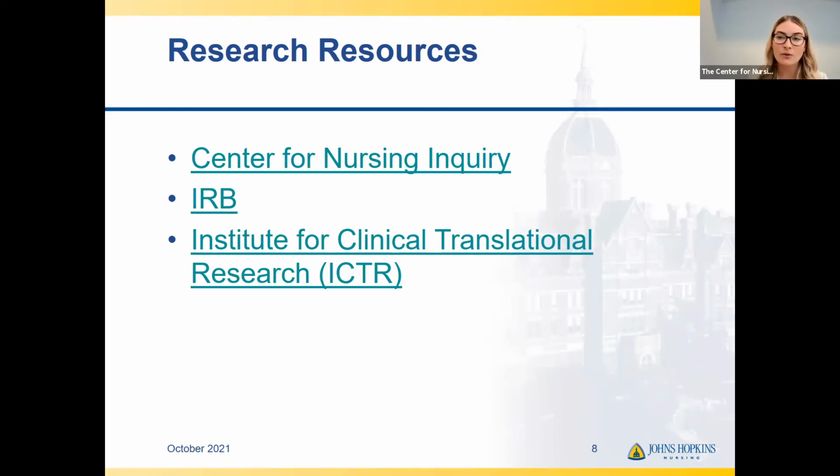And then we also have some of the more commonly used tools on our website as well in that inquiry toolkit. So if you need to learn how to get access to a safe desktop, which is a program that ensures that all of your study data is safely and properly stored, or if you need to use Qualtrics, which is a tool to help you survey people, all of those things you can access from our website.